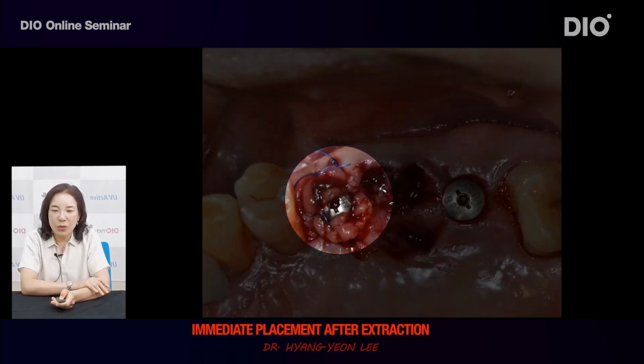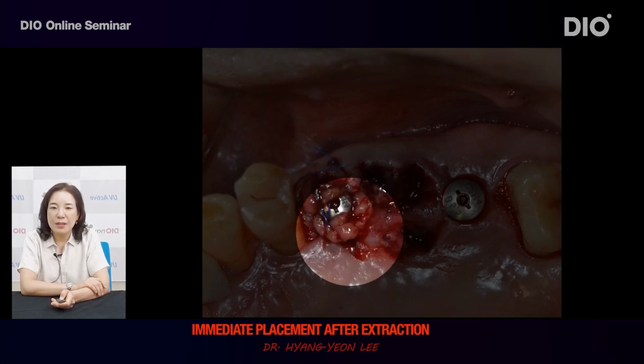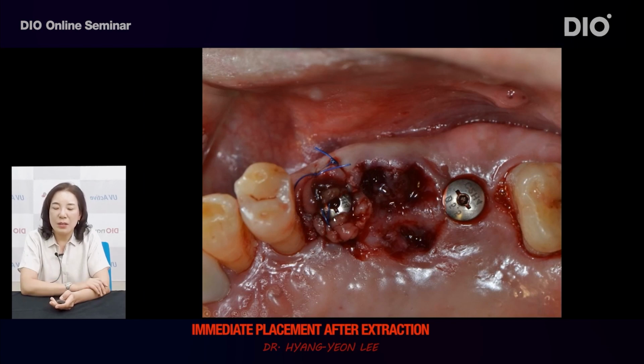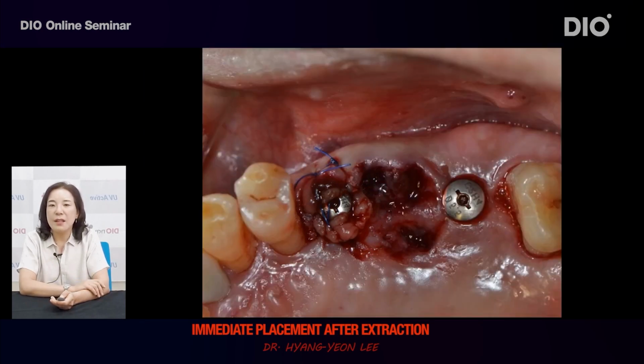Even in this case, this is the photo of PRF on the healing abutment and placed on the implant, since it is a bit too small to use bone-forming screw, but slightly too large to use only healing abutment. You need to suture to ensure that bone between the implant and soft tissue does not leak out.